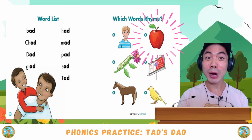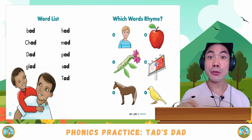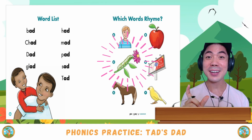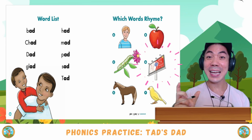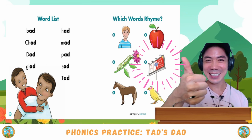Number two is apple. Does apple rhyme with add? No, good job. The third one is bug. Does bug rhyme with add? Good, it doesn't. The fourth one is add. Does add rhyme with add? Yes, it does, of course.